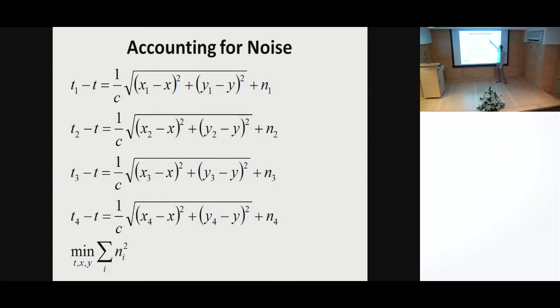So you set these equations up and you add a noise term. You don't know the noise. You have more constraints than unknowns, and you estimate the unknowns by minimizing the sum of squares of the noise, the error terms. Here I'm showing an unweighted sum. We really use a weighted sum of squares, but that's basically how you do it.